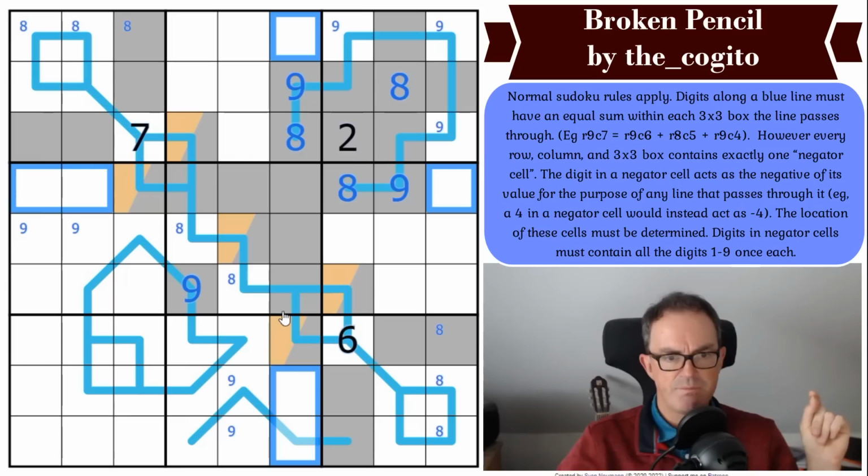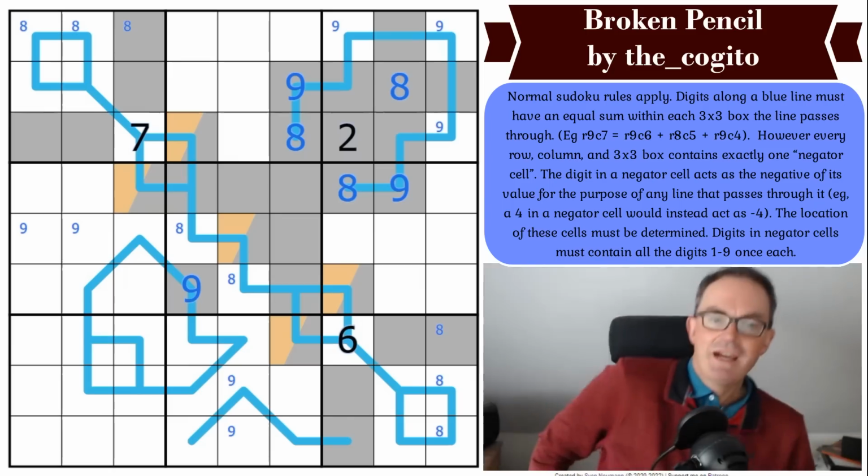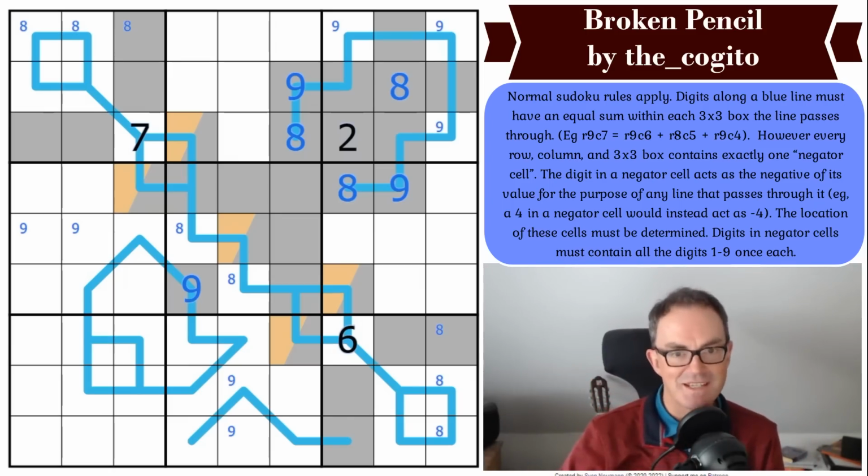We're getting some interesting patterns. Have I actually got a negator? No, I haven't managed to pin down a negator cell yet after 26 minutes. I've got a negator 9 in here, and a negator 8 in here, and that's it. Right, so where do we look now?